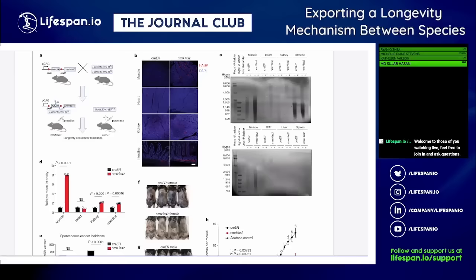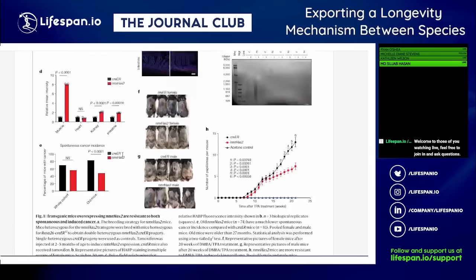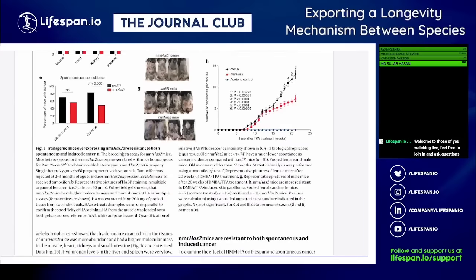So they can have a very apples to apples C57 Black 6 Rosa26 Cre-ER comparison. So what did they find?